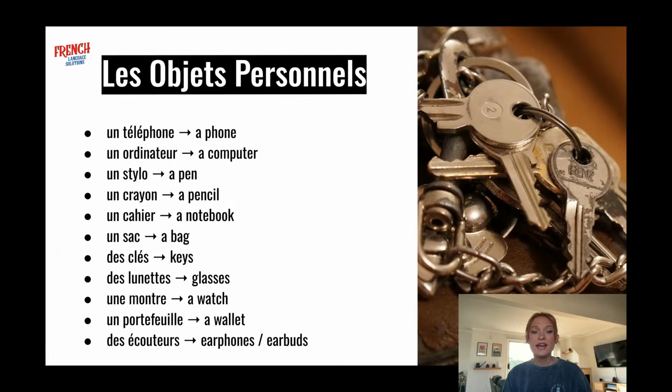A phone, un téléphone. A computer, un ordinateur. And you see the way I pronounce the word is because I always need to have my pronoun, which is either un or une, depending on the gender. If my word starts with a vowel, I'm just going to connect it and pronounce it straight away. Un ordinateur. I'm not going to try to dissociate those two. The goal is to link it as much as possible. Un ordinateur. A pen is un stylo.